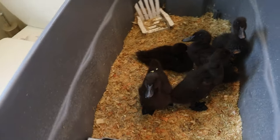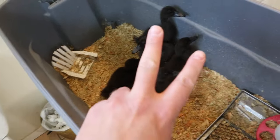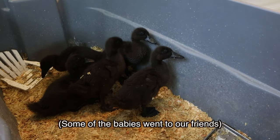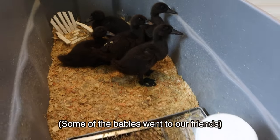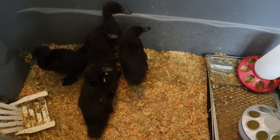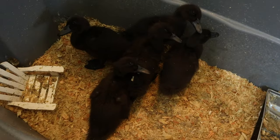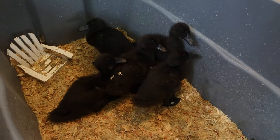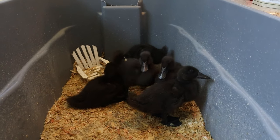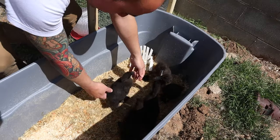You guys are so big now! So the ducks are now 2 weeks old. They're starting to outgrow this plastic tote. They're getting real big. And we're gonna go ahead and clean out the plastic tote today and let them play out in the sun, because it's a pretty nice day out here in Southern California. Starting to feel more like spring, so we're gonna let them go outside and enjoy some sun and some nice fresh grass. Come on up!